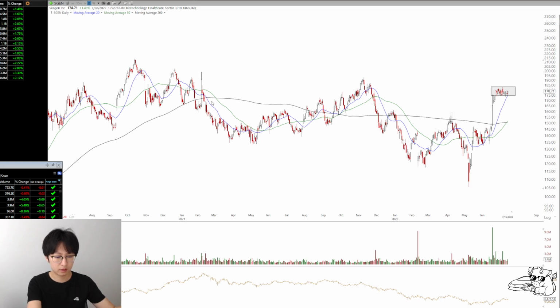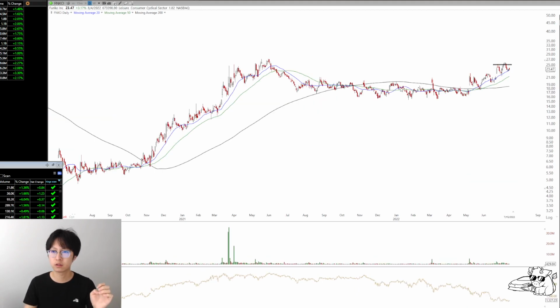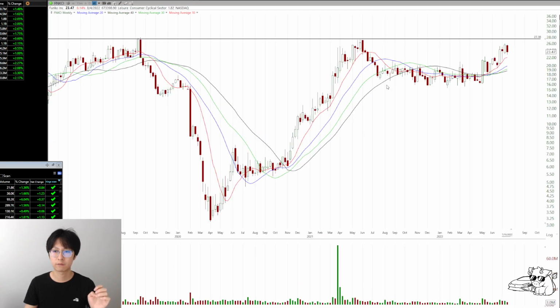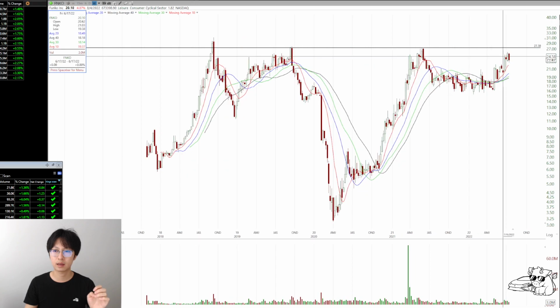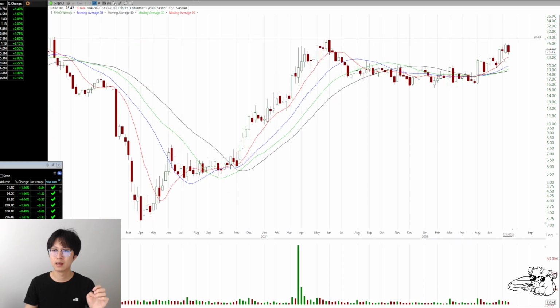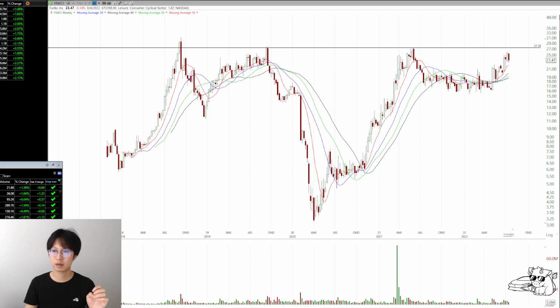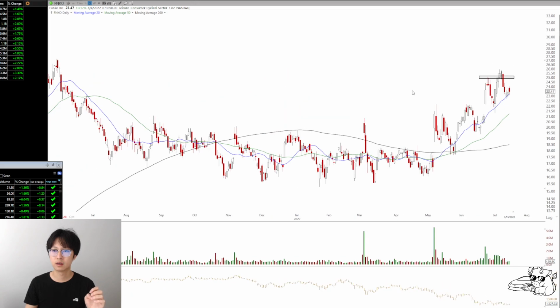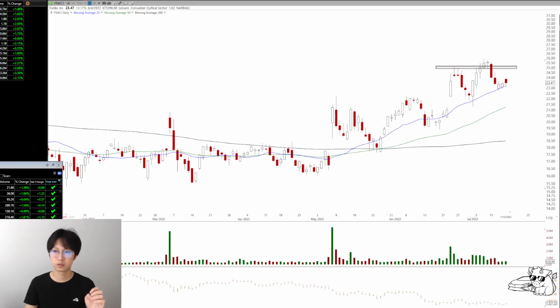In the last video I mentioned, Funko is also extremely strong, but it's kind of hard to trade. This one keeps on pulling back after making moves. So you have to be quick. But I think I want to see this thing set up a little bit more. This is not really a good consolidation. I want to see more of a constructive pattern, especially on the daily chart. And it's really hard for me to trade this.